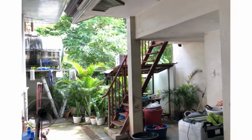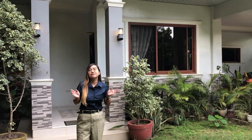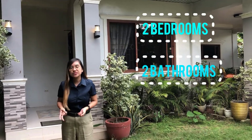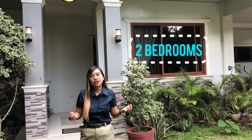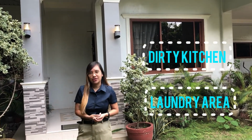Alright guys, so we have there their water tank. This property is 547 square meters. Inside the house, we have 2 bedrooms, 2 bathrooms, and 1 powder room. Outside, we have 2 bedrooms for your guest, visitor, or your house helper. And also, you have your dirty kitchen and washing area.